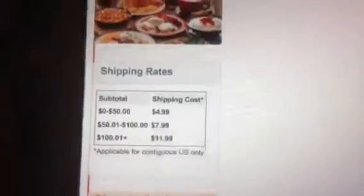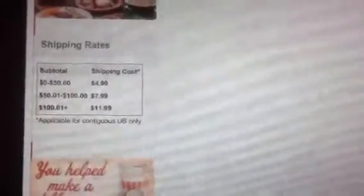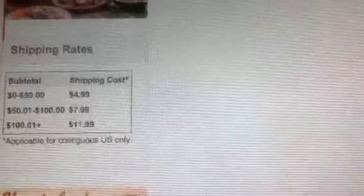Here we go. Okay, and here's the shipping costs. If your subtotal, before tax and everything else, is between $0 and $50, you only pay $5 shipping. That's really good. Between $50 and $100, it's less than $8 per shipping. And anything over $100, it's only $12 shipping. That's really good shipping in my mind, because some of the places I go to, it's a lot more than that. So I like Augasonfarms a lot.